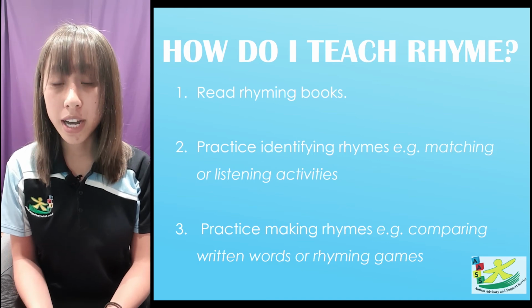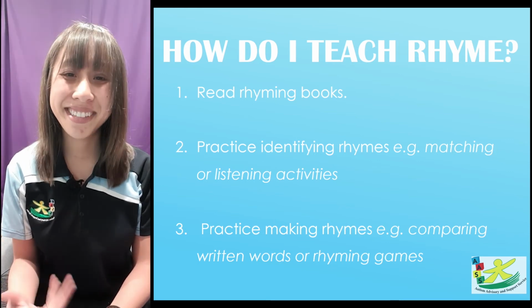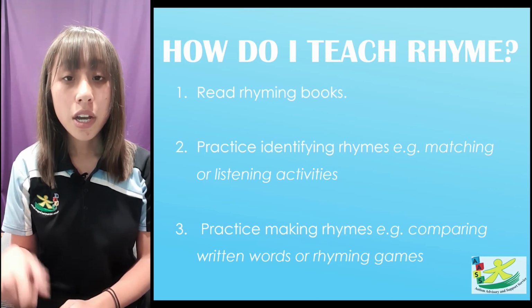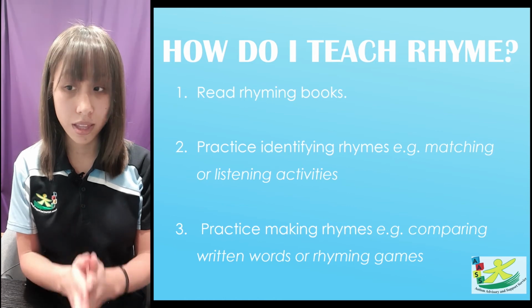Or you can also do lists. So when you're identifying rhymes, there are 2 ways to do it, and that's actually matching words or pictures, or listening to you saying a word and getting them to match it. So kind of like the activity we just did, you can say cat and mat. Do they sound the same at the end? And that's just matching, identifying that they rhyme together.